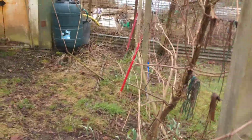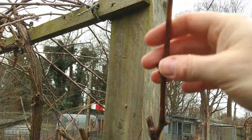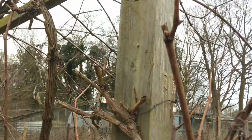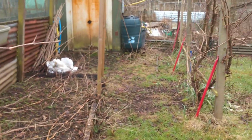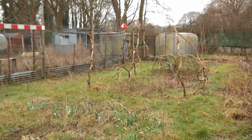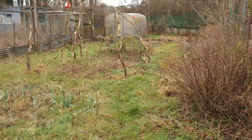Usually you'd take a piece about the thickness of a pencil, so this kind of width here, and section it up and stick it in a pot. That's how I've done them before. They all seem to take well. But all in all, there's a fair bit of work to be done, but it's surprising how quick you can turn it around. It may look like a lot of work to some people, but this is actually quite good compared to what it was when we first took it on.